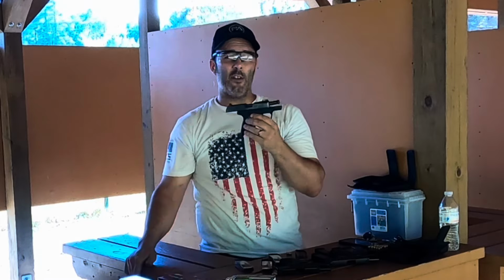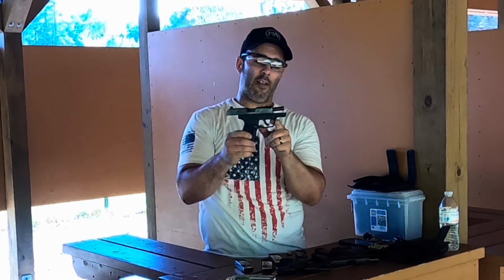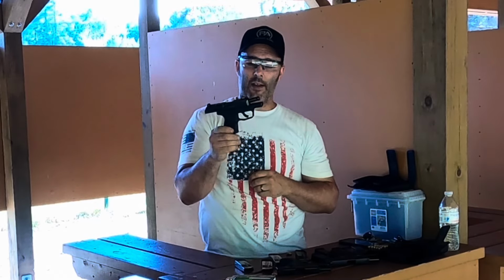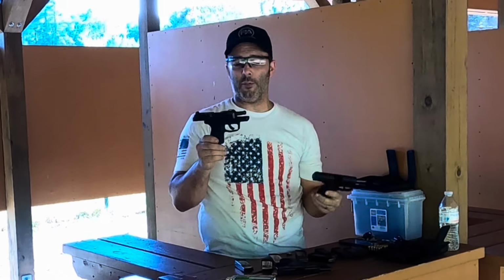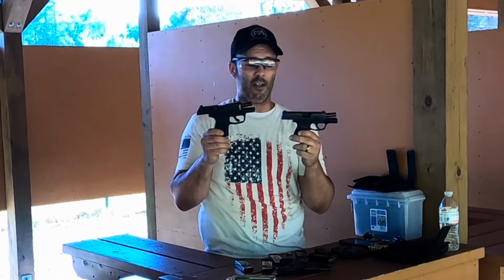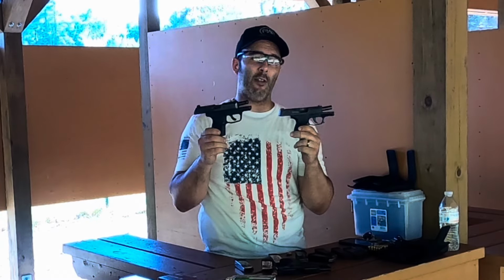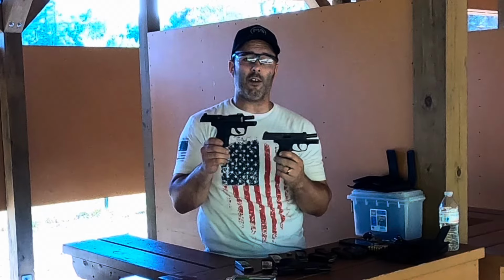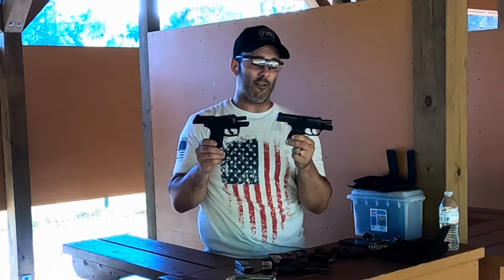Now the Max-9 feels really good in the hand. This one has a bladed safety, the standard Ruger trigger. If I was to pick between the two of these, it would be a hard toss-up. Honestly, I think the P365 does have a better trigger because you don't have that safety you have to overcome. The trigger on this one feels a little bit better.